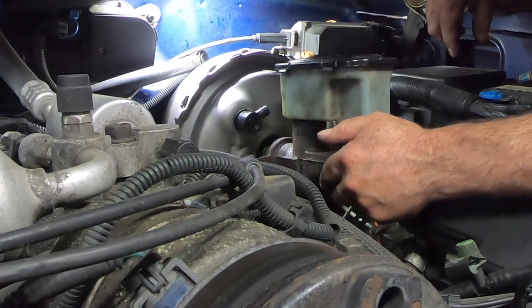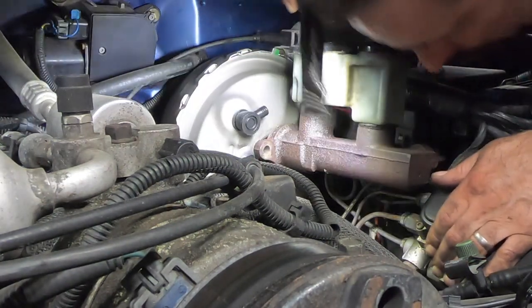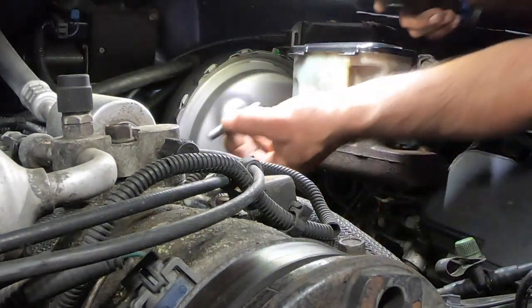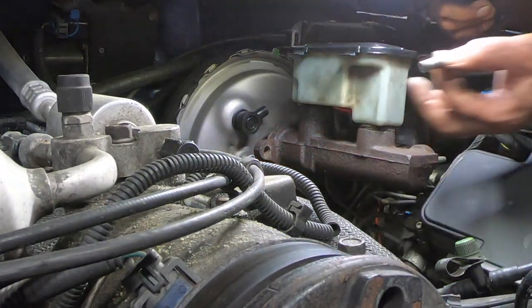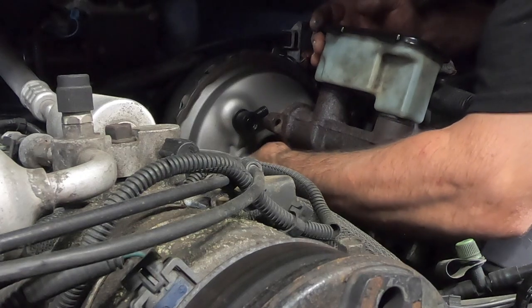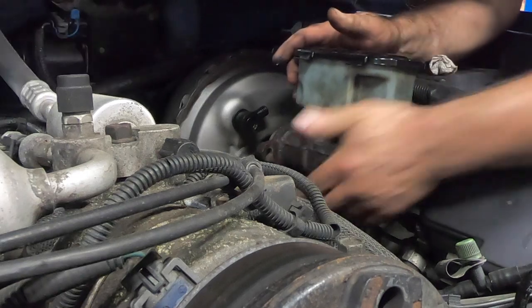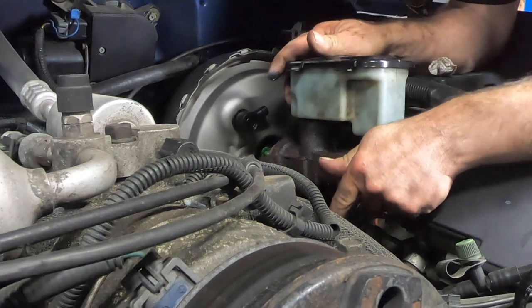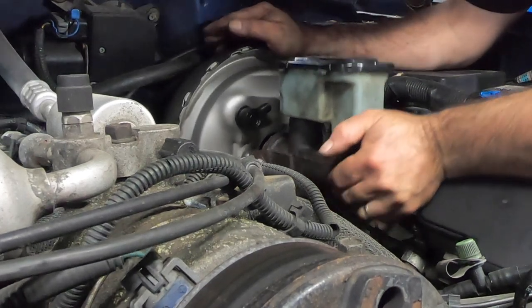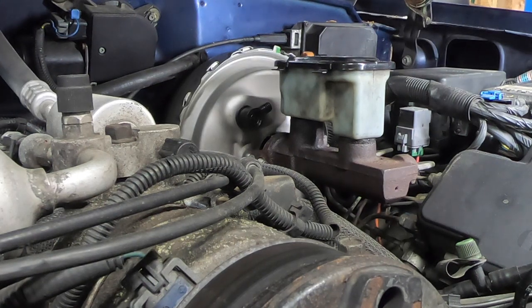Where did the rod go? Oh, is that what just fell out of there? You suck bag. Yep. Boy, good thing I looked. That'd have been nice. See that? Watch out for the rod. You hear something drop, look. Yeah, so I put some grease on the end of that, the other end. It's not going to come out now, but we'll fight with that afterwards. Concentrate on getting this thing bolted up underneath there.